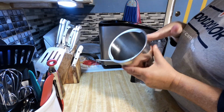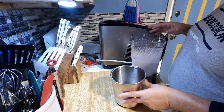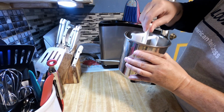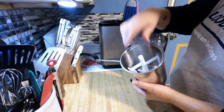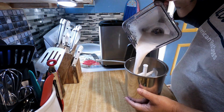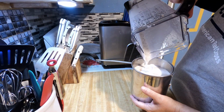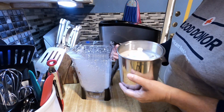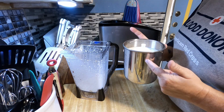Now with your cleaned ice cream machine, we're going to go ahead and put everything together per manufacturer specifications. Okay, you got this in here. You're going to put this all the way up to the fill line, because this is going to expand. It will overfill if you have it too full.